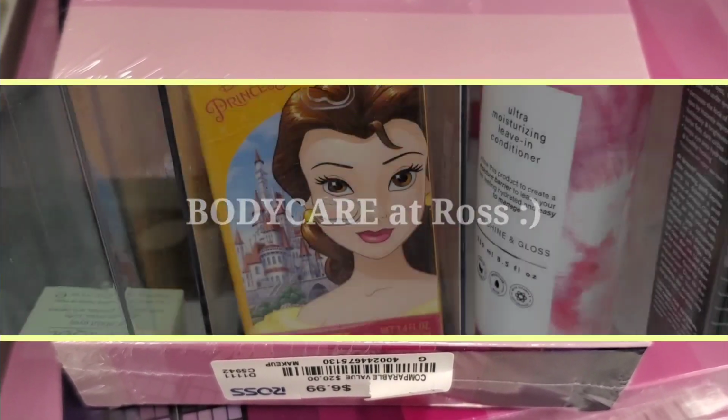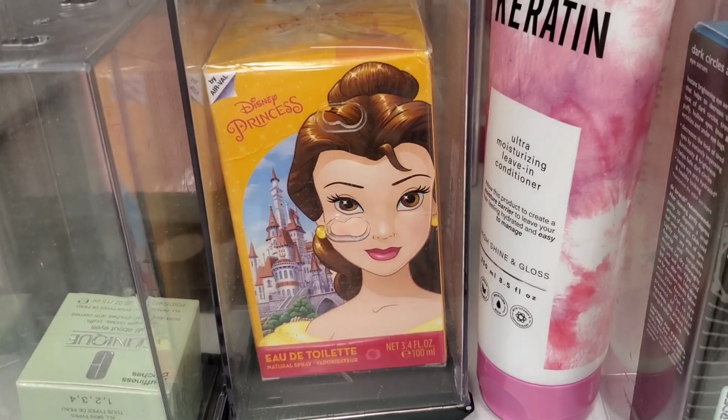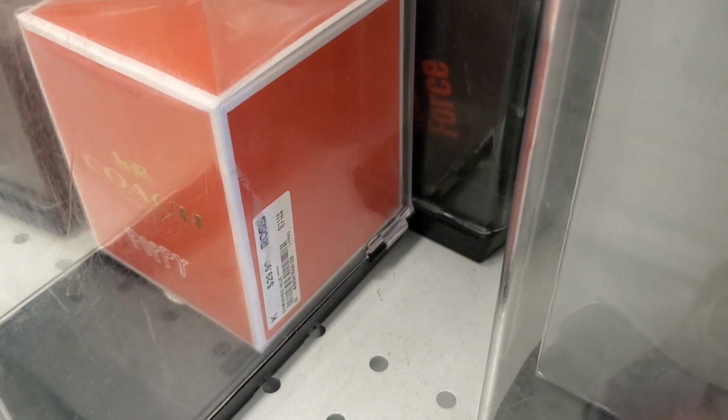Now I'll show you my body care finds at Ross. They had this Disney Princess perfume new here. Love this packaging. This is here for $9.99. Also, they had this perfume here from Coach Poppy. This is here for $29.99.